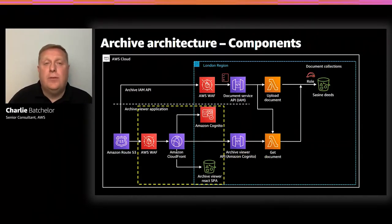When a user accesses the viewer, if there's no authentication cookie, they authenticate via Cognito. This validates the user against their internal IDP. When successfully authenticated, a JWT token is issued and used to validate access to the API. This in turn processes the request and validates access to the API. This creates the end request, which is a pre-signed URL to the document being returned to the application and rendered in the browser. Again, we're using the same security approach by adding multiple layering, where the data has to flow through the correct stages to be successfully requested.